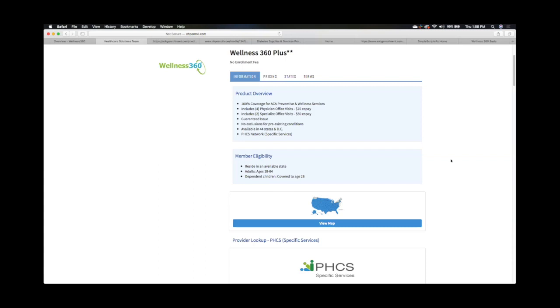So short-term medical, high deductible plans, any plan that doesn't have a wellness portion or a daily type benefit, doctor visit benefit already to the plan. What you don't want to do is sell them an ACA plan, a major medical, and then Wellness 360. That wouldn't make any sense.